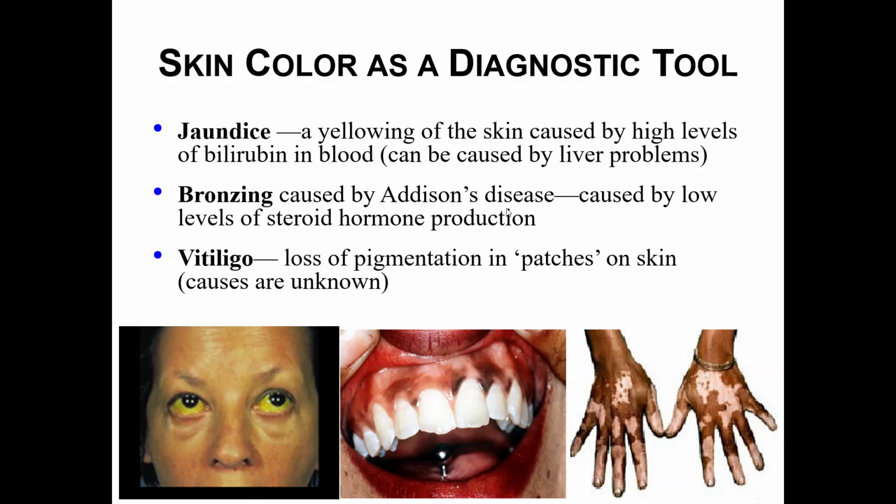Bronzing caused by Addison's disease. This is not the same thing as getting a tan, okay? This is caused by low levels of steroid hormones, like cortisol, things like that. You can see here in the gums this discoloration. And then vitiligo is kind of interesting because you lose pigmentation in your skin, but it's in patches. This person is suffering from vitiligo, and they just randomly lose coloration. We really don't know what causes vitiligo.